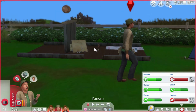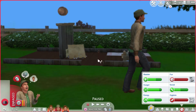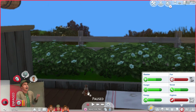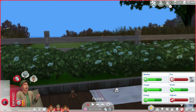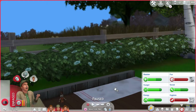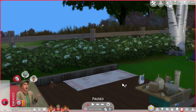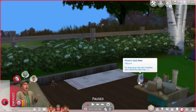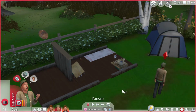I did get also, let me just try and zoom in for you guys to see the toys that I got for her. Okay, so this is some kind of doll. It is a sock monkey doll. It's from the Castaway Stories, which was converted into the Sims 4, and that one was for like 10 simoleons. And then I sold one of the towels for napping, because I figured I didn't really need it. And then this is the potato sack baby, or flour sack baby. Again, it's from the Sims 2 converted to Sims 4, and it is just like $1 or so.